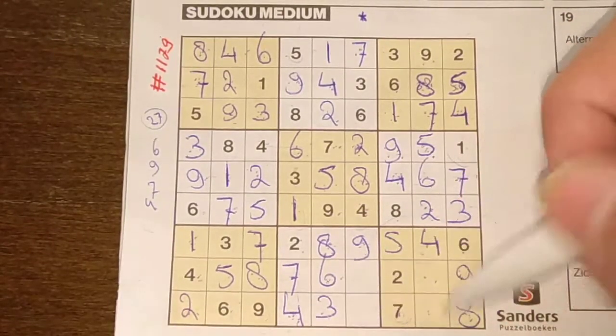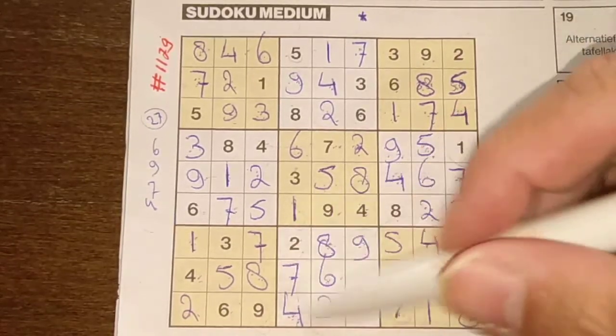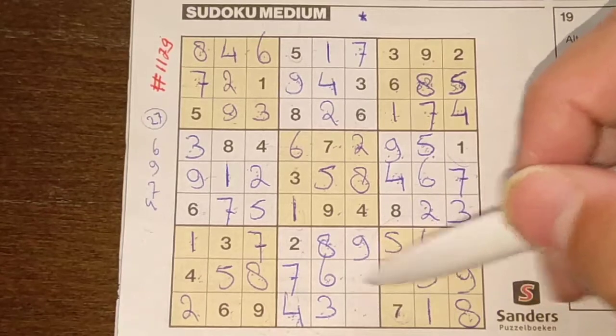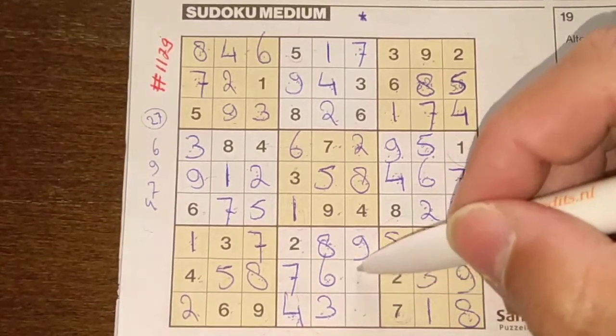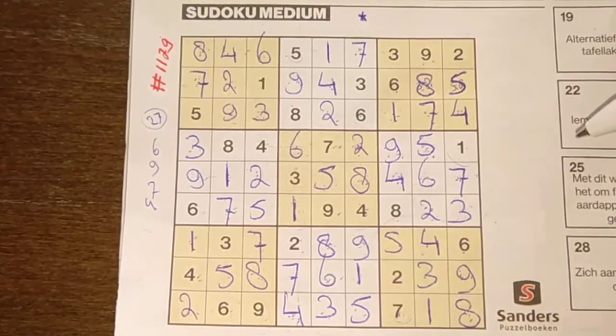We have a 3 here, no 3 there. 3 should be here and a 1 goes there. And the final two numbers of this big square for the numbers 1 and 5. We have a 1 here, no 1 there. 1 should be here and a 5 goes there. Finish in 15 minutes. All right.